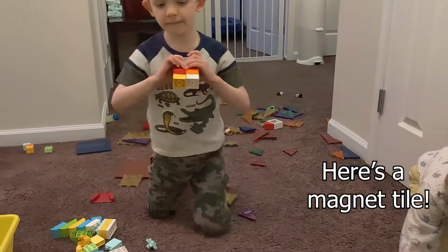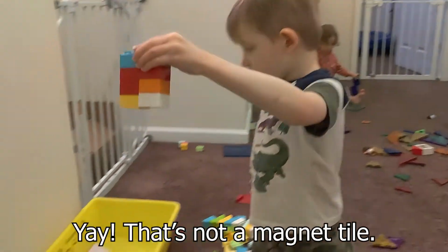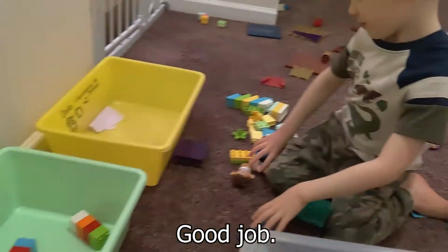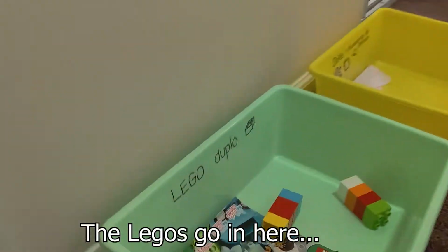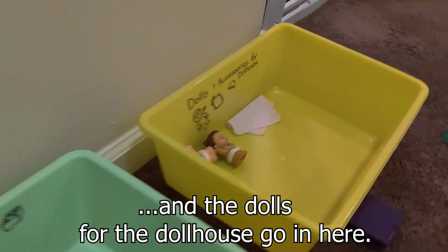Yay! Here's a magnet tile. Yay! That's not a magnet tile. That's a Lego. Good job. The Legos go in here. Oopsie. And the dolls for the dollhouse go in here.